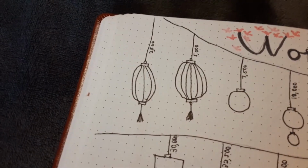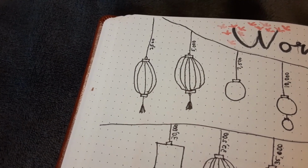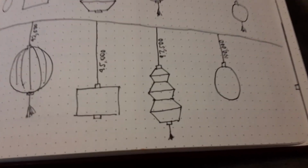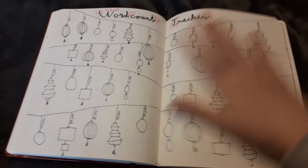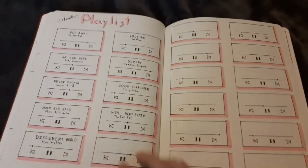So as you see, I have a lantern and then I have a word count. So 2,500 words. I decided to go every 2,500 words because I tend to be able to write that in one day if I'm going quickly. We'll see because I have not been writing for a long time. But so it goes all the way down to 100,000 words. And I thought I could fill this in with this color of pen, a pink type color. And then all of these will be full by the time I finish the first draft. I thought it might be something fun to encourage me to keep writing because it's going to look really pretty when it's done.